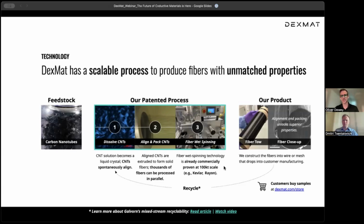So this technology is already commercially proven at 100 kiloton scale, and it's used to produce, I won't call them household names, but industrially household names like Kevlar, rayon, viscose, things like that. It's really easy to scale our process because if you need more fiber, you can essentially poke more holes in the shower head that we're showing in panel 2 here of our process.